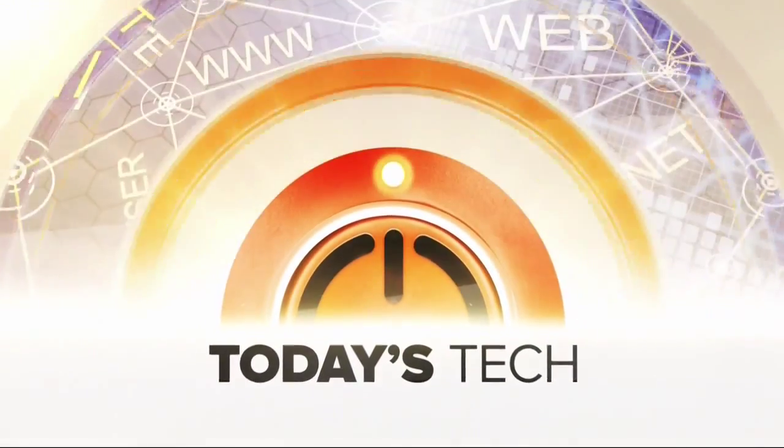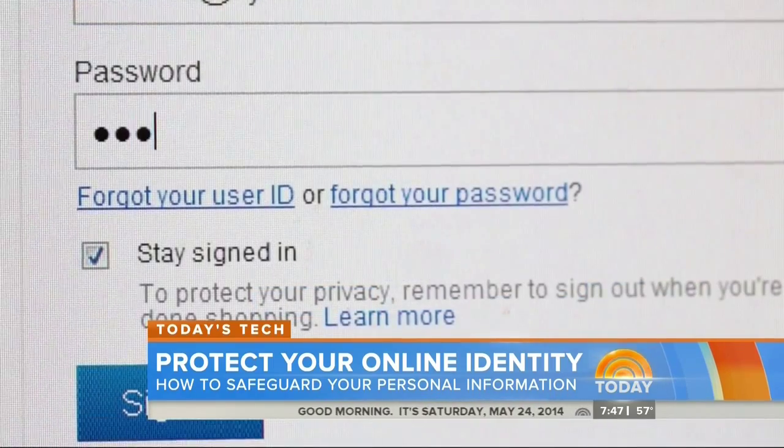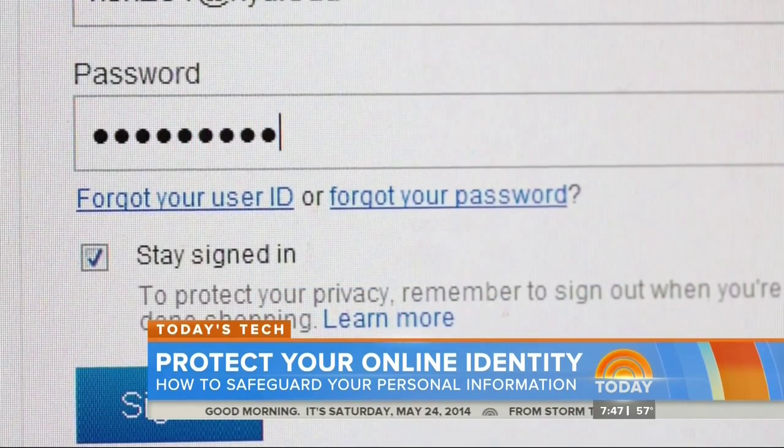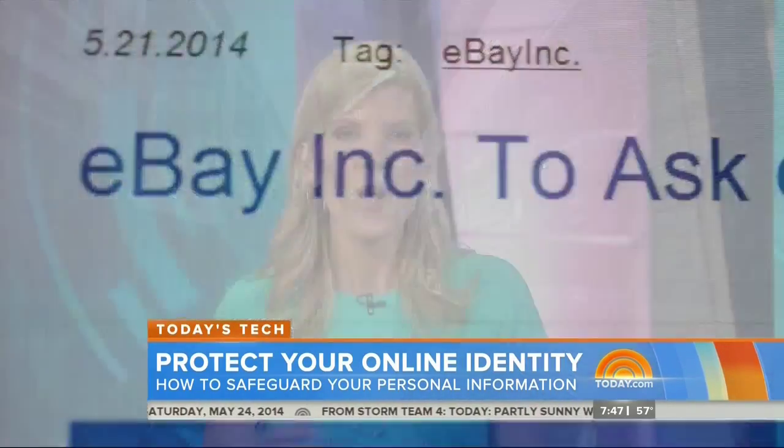This morning on Today's Tech, protecting your passwords from hackers. Just this week, eBay became the latest company to announce that the security of some of its customers' information had been compromised after an online breach. The company urged all of its customers to change their passwords. So what can you do to make sure your passwords are safe?